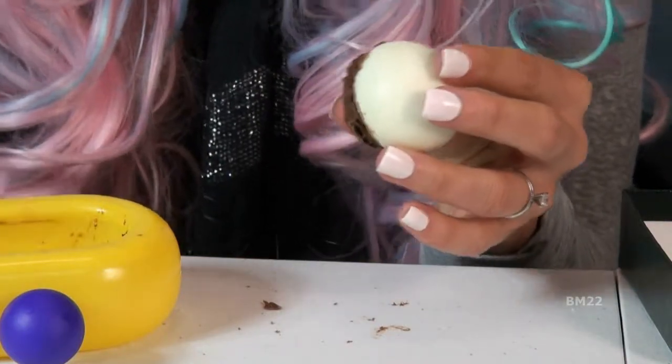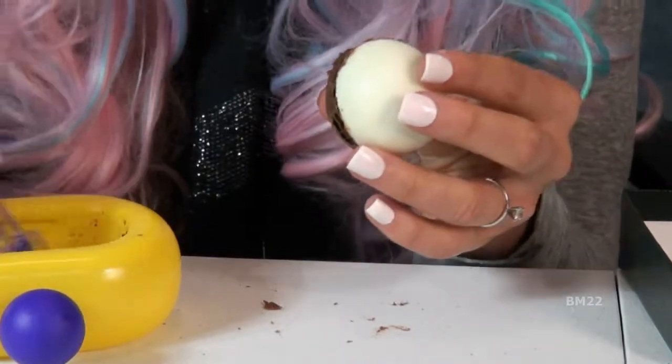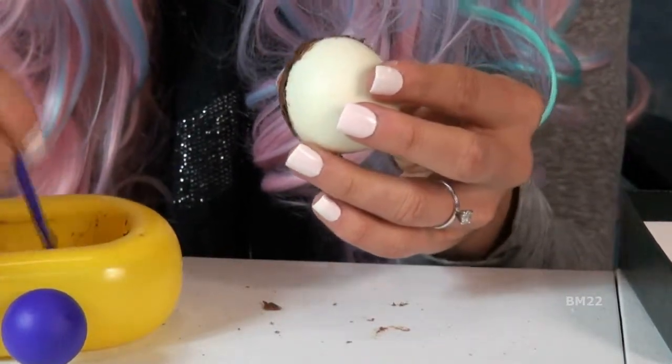I really wish it came with more molds. But now that I see what they use for molds, I will find my own molds or make my own molds. Or I'll do something. We'll get some really cool videos.